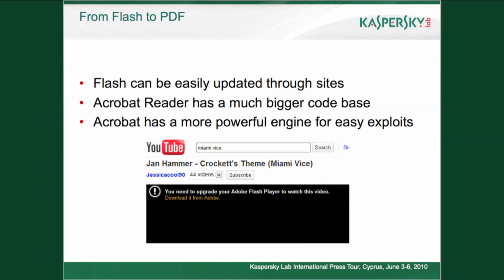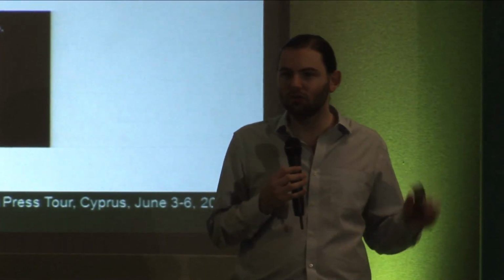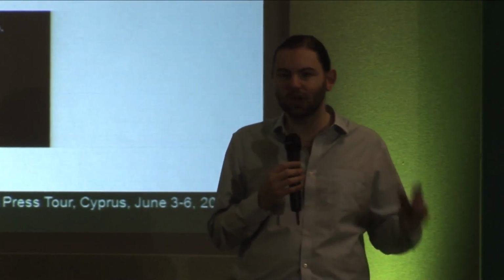Secondly, Adobe Reader is a much bigger program. When you download the installer package for Adobe Flash, it's about 2 megabytes. Adobe Reader is about 30. So there is a huge amount of extra code in Adobe Reader. And not only that, Adobe Reader supports JavaScript, which is the absolute most favorite way for people to deliver exploits these days. So there is all this functionality in Adobe Reader that can be very easily used by cybercriminals to launch exploits and to try and evade detection even from AV solutions.